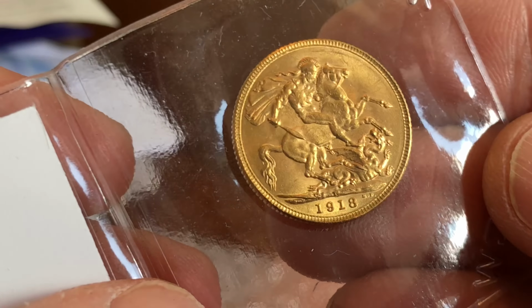So thank you very much, Joe, for sending me these all the way to the UK and trusting the postman to deliver them, and hopefully they'll get some good results when they eventually come back to you fully graded.